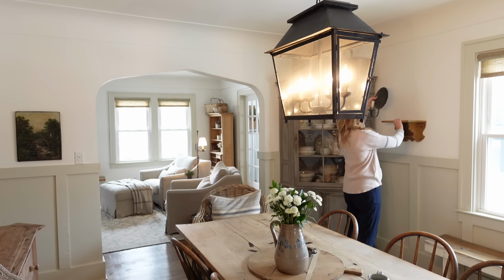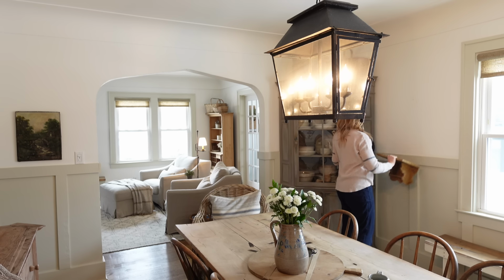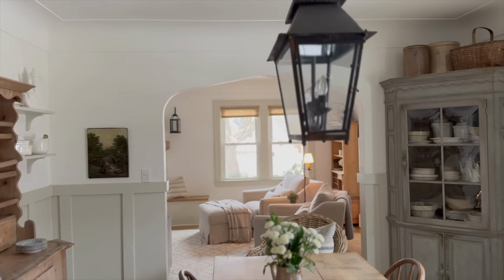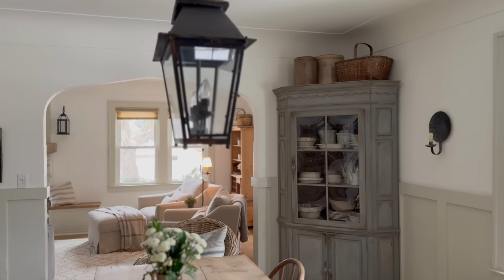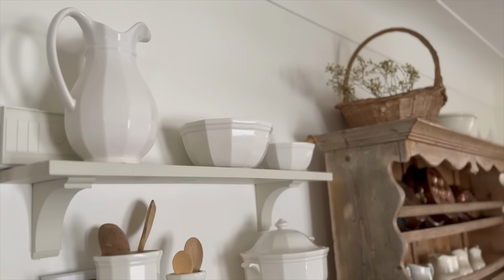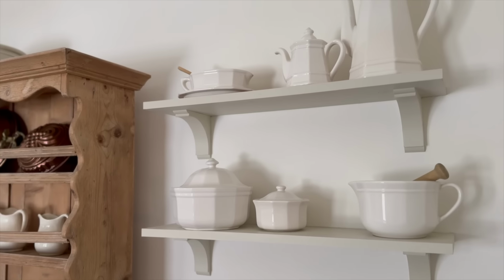There's definitely some things I'm still messing around with. I hung that gorgeous artwork that I got from Liv over at House on Horizon on this wall right around the corner here, and I love the way it looks. So anyways, that is my dining room refresh. I feel like the corner cabinet looks really beautiful. Still not 100% sure about it, but I do feel like it turned out really beautiful. So you guys let me know what you think.